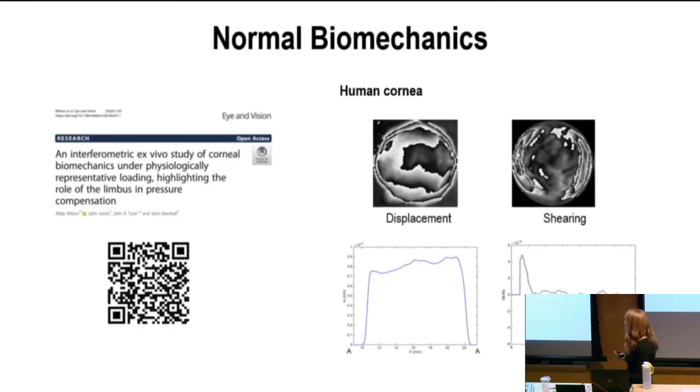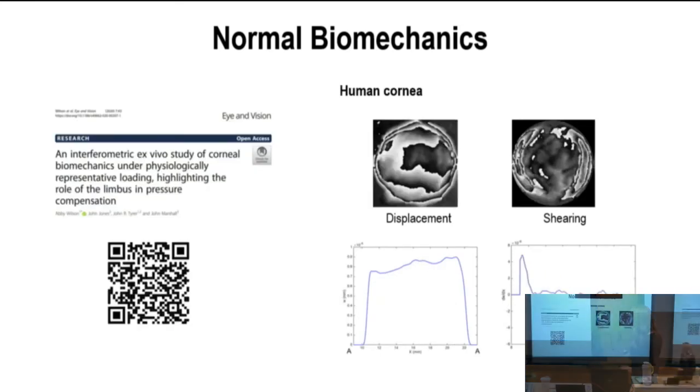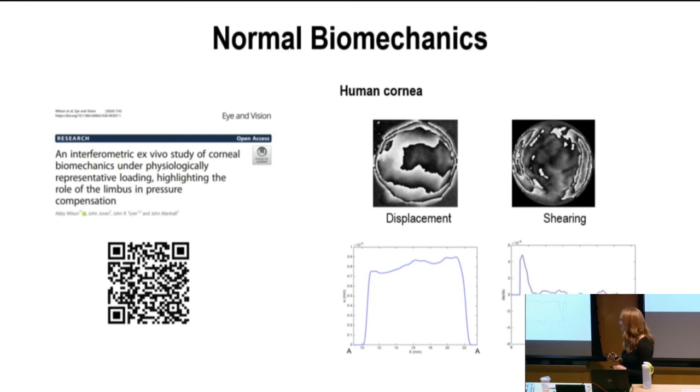With the eye, we saw quite a different distribution of fringes to what we would see with a uniform membrane. There was a really high concentration of fringes around the edge in the displacement map and in the shearing map. And for ages I thought, well, I'm just doing something wrong, because I went through hundreds and hundreds of eyeballs, and I was like, why is it always near the edge? Why am I seeing this? How am I loading it wrong, or clamping it wrong, or whatever? But after a while I realized, actually, this is just how it deforms.